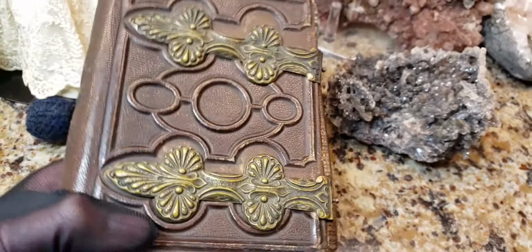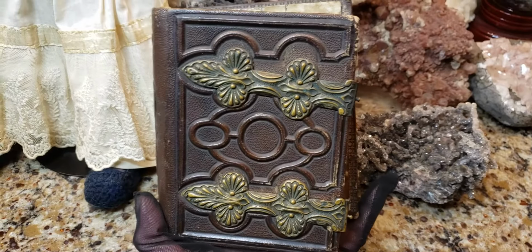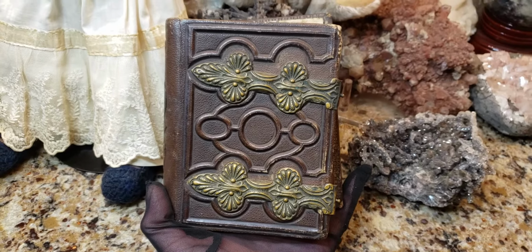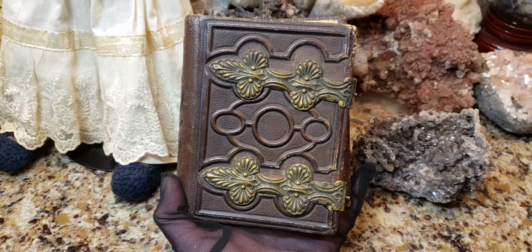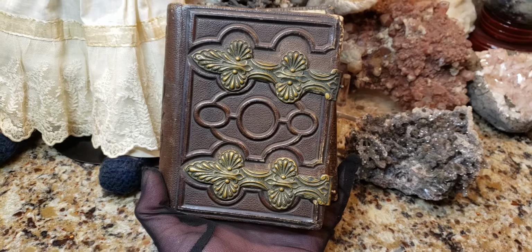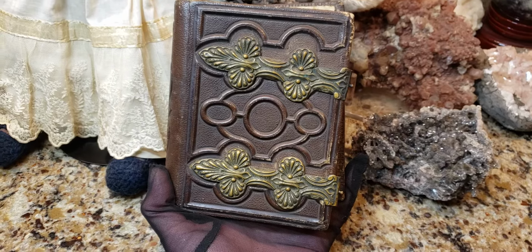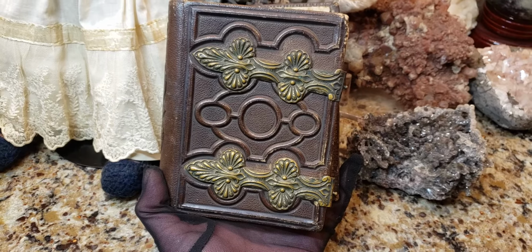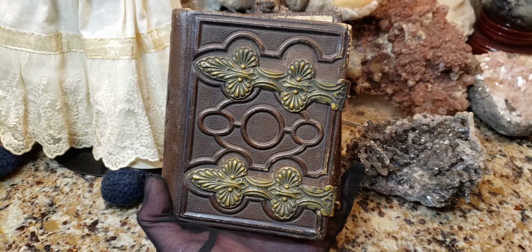Now, one thing about collecting antique photos that really breaks my heart is there are a lot of antique pickers out there. If you're a picker, I'm not putting you down because I'm a picker as well. But a lot of antique pickers without a major knowledge of these photo albums actually disassemble them and sell each photo individually to make more money.